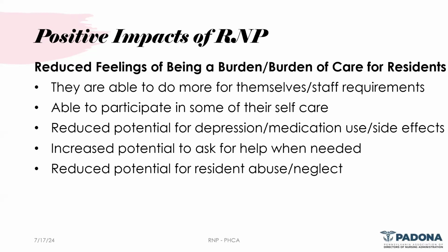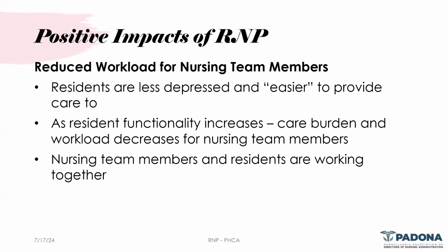And it also reduces the potential for resident abuse and neglect. When our staff are burdened, and if you look at any of the documentation and studies that have been done, even the regulation F600, the residents who are most likely to be abused or neglected are those that need the most help, because we spend so much time with them and they need so much help. They're the most likely to be abused and neglected for many, many reasons, but they are on that list.